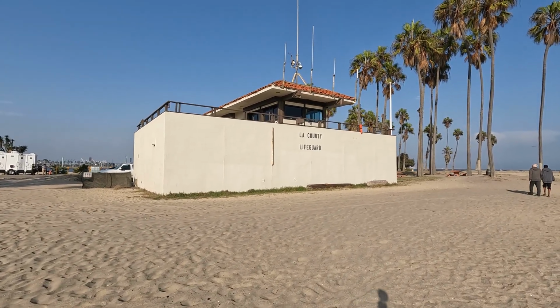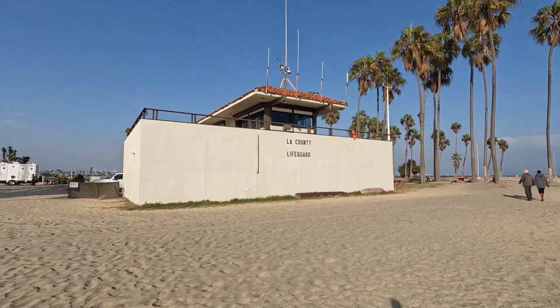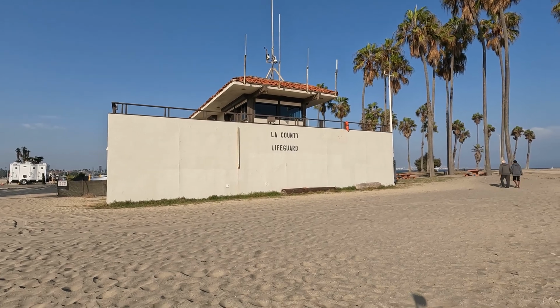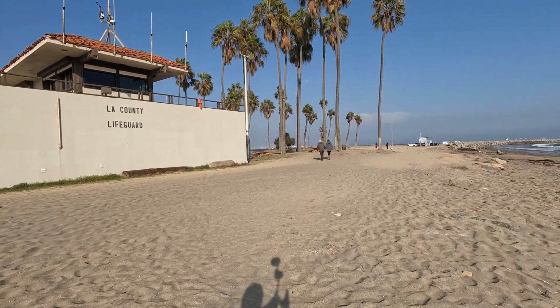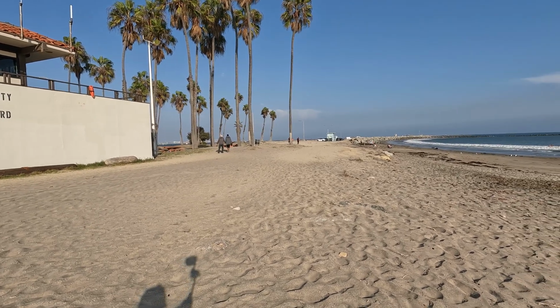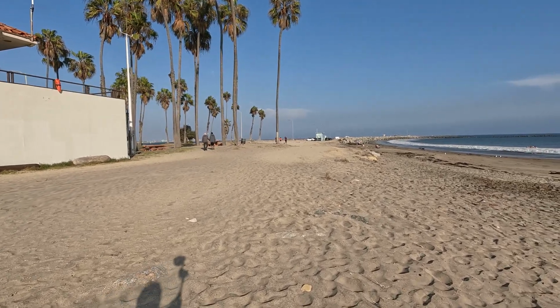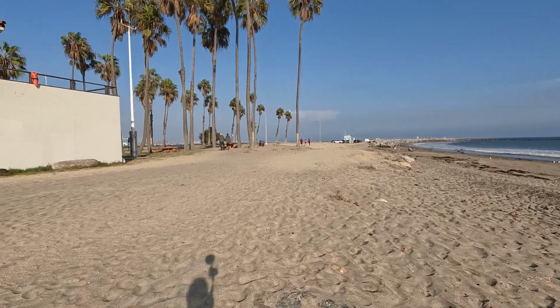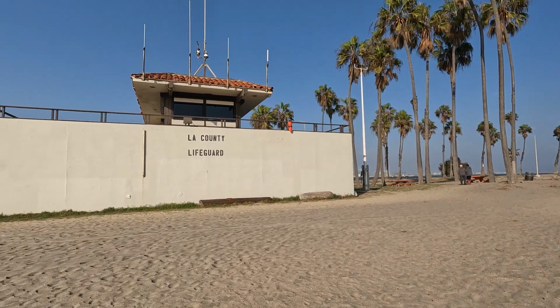We have a different looking lifeguard tower. It's pretty big. And I'm guessing this is the main tower because they have these smaller blue ones in the background. But because we are off season, that's all up from the sand. So what we have left is this one.